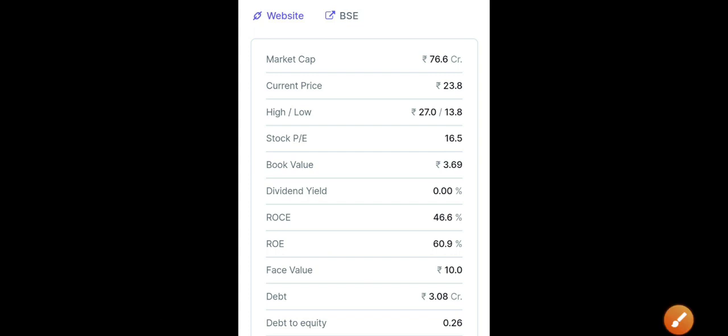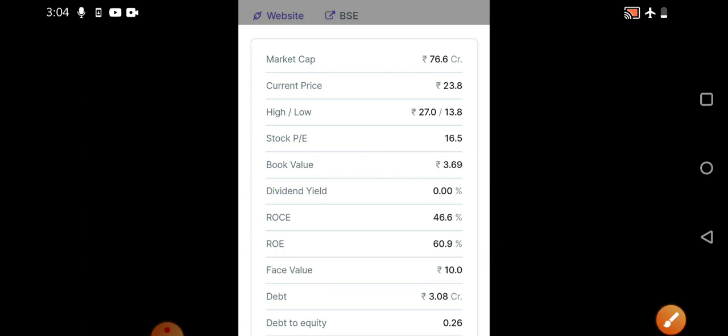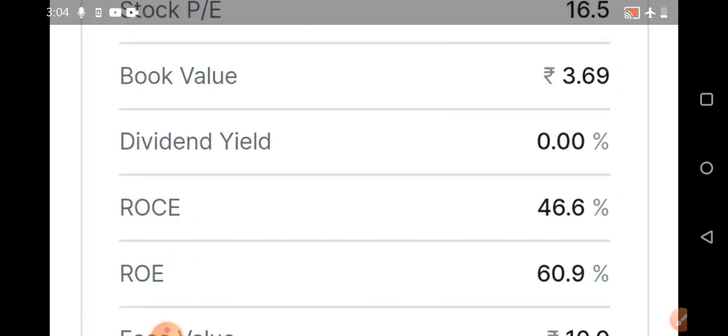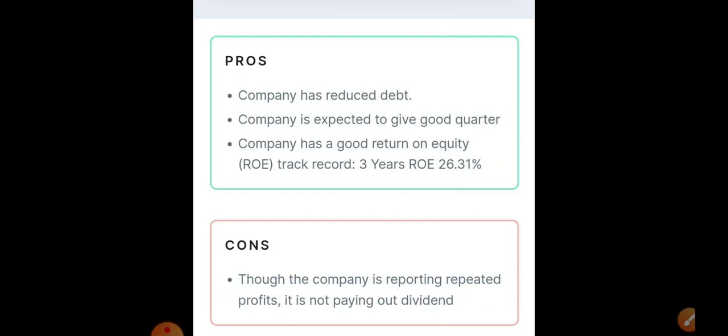ROCE followed by ROE, you can see return on capital employed is around 46.6% and return on equity is around 60.9%. You can see the numbers are flying in the upside direction because fundamentals of the company are also very sound. If you go a little bit down, you can see debt is around 3 crores. So debt to equity is also 0.26. That is also slightly less as compared to market cap. The company has reduced the debt and it is expected to give a very good quarter result and is maintaining a strong return on equity followed by return on capital employed.